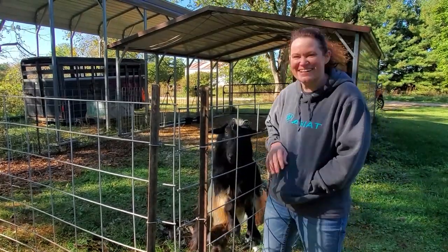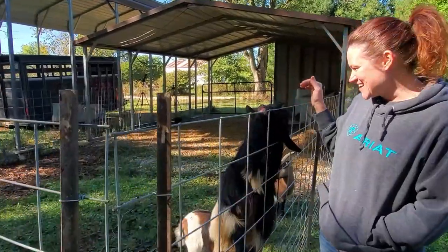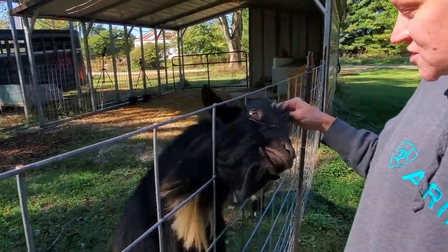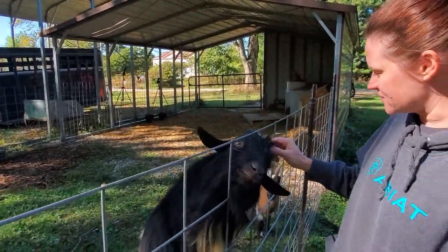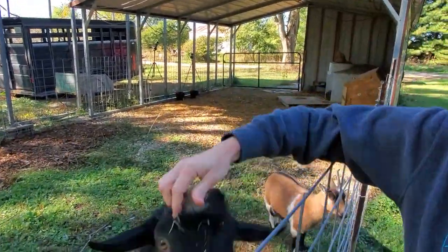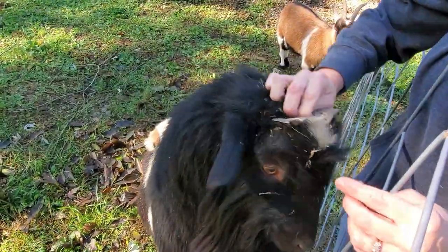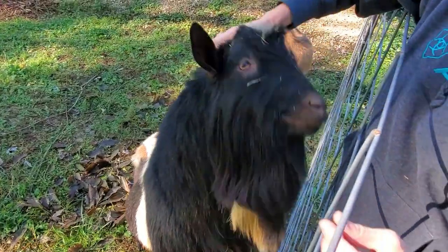What are you doing? Okay, and then also, he thinks he's really cute. Dexter has scurs up here on his head. So he was disbudded. I don't know if you can see them. Are you gonna show him your scurs? He has had the horns try to regrow, and these are called scurs after they've been disbudded when these grow back. You like them scratched, I know.